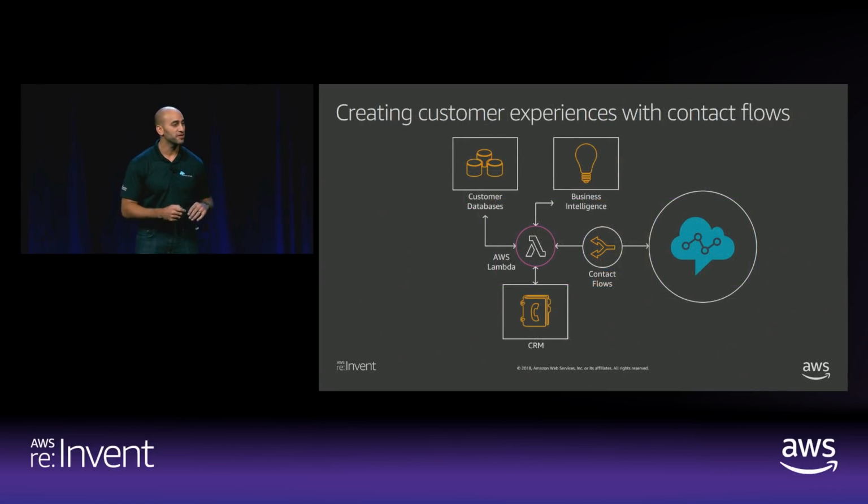To really enable that experience, there's something in Amazon Connect called contact flows. It's really an engine that helps you create experiences for these calls. So it's a processing engine. It's really powerful. Essentially, you could think about it as a UI that allows you to visually understand how you want to treat a contact as it's coming in.